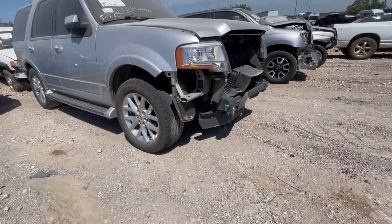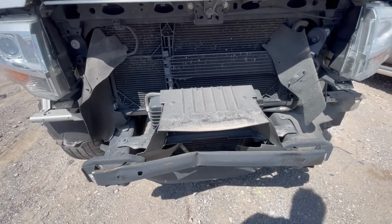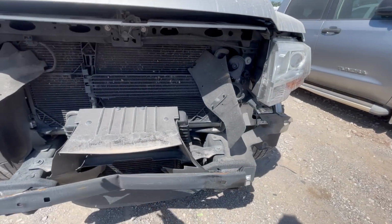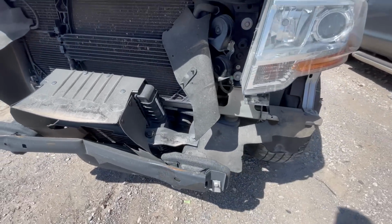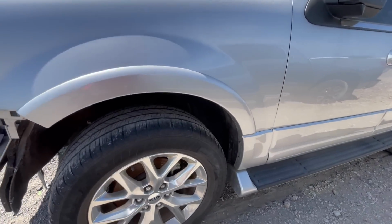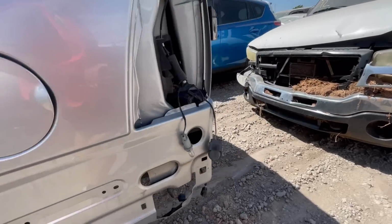I don't see a whole lot of body damage other than this right here, cross member. Okay, so the bumper's gone, the grill's gone. This is all good. It wasn't a huge hit, okay? This little piece you can just bolt on, I guarantee you. Yeah, easy to fix. You'll need a bumper and a grill. Eventually you'll need some tires. Oh, let's see what's going on here. You'll need a back bumper.